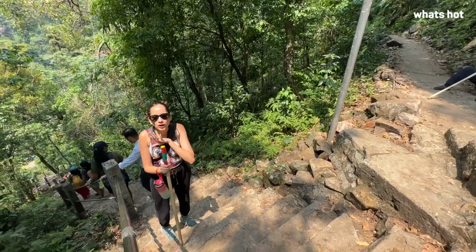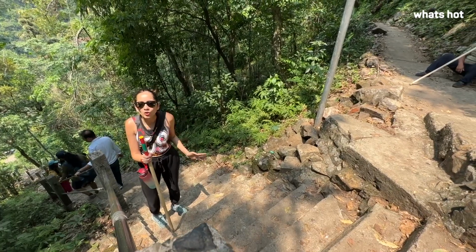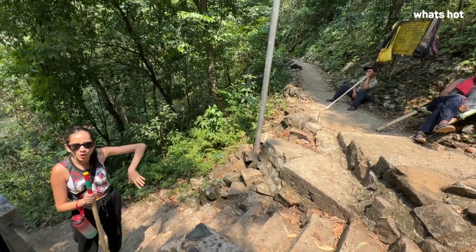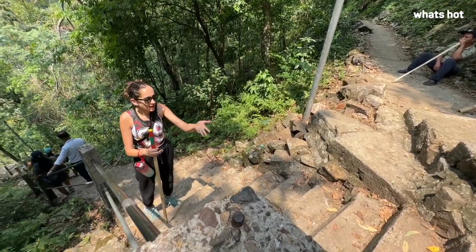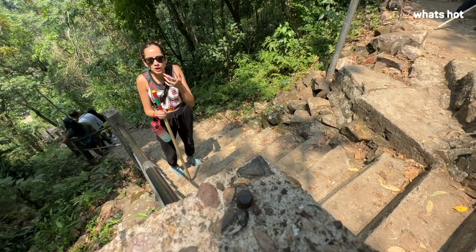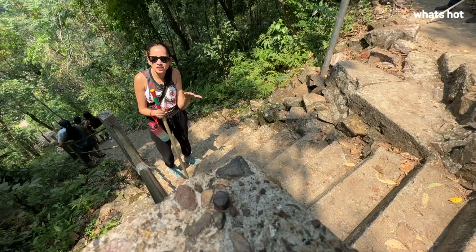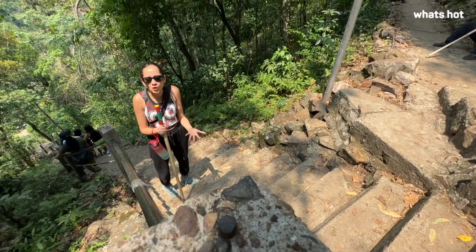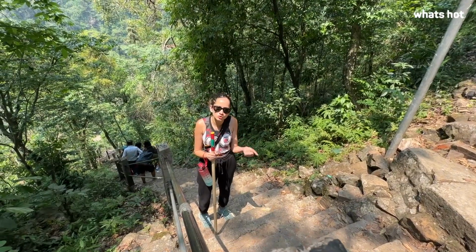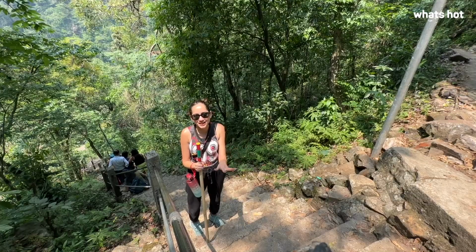So guys, if you get really tired at any point, or you get injured, or you just feel like you can't go on anymore, you also have porter services available at multiple points during your climb. They are like makeshift stretchers on which you can lie down and they'll carry you up, which I think is an amazing thing, especially if you're traveling with someone who's a little elderly and whose knees can't support their weight. The rates will vary depending upon the location at which you hire the porter service. So definitely make use of that if you ever feel in need.